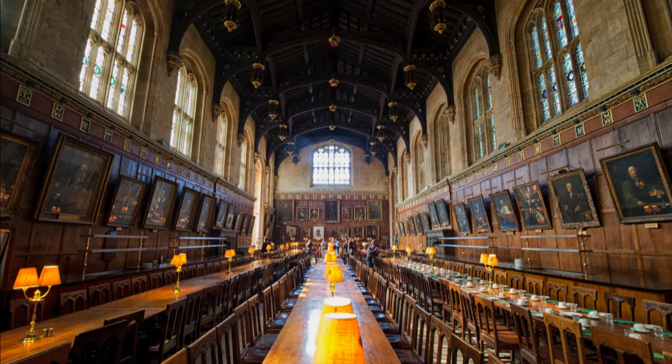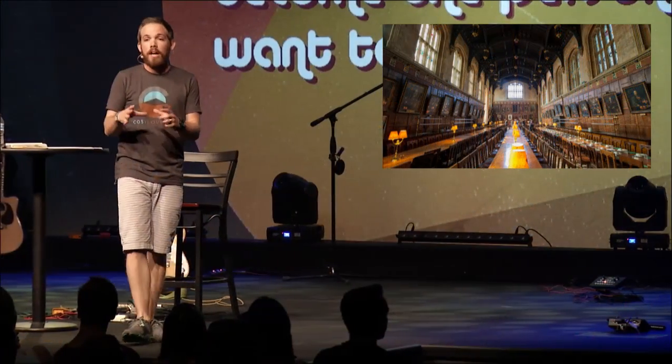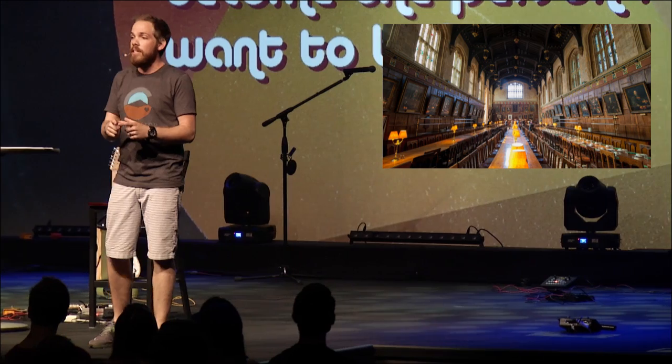And in England, there's Oxford University, right? And when Oxford was created, in the early 1400s, they made this building. It's a dining hall. I've got a picture of this dining hall, actually. It's pretty famous. It's pretty cool. It's been in Harry Potter films, and it's pretty recognizable, right? It's this great hall.